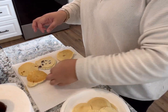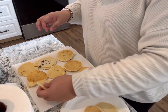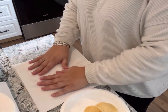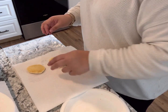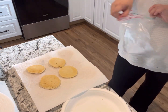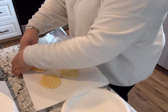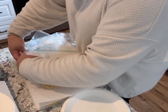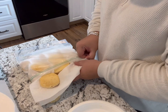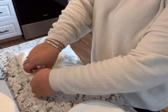Okay. Keep going the same way. Single layer. Now, like that. And then you're gonna take your Ziploc baggie. Okay. You're just gonna shimmy this into your little Ziploc bag.